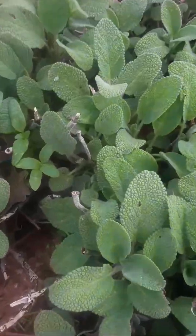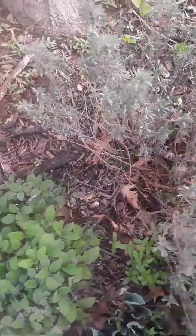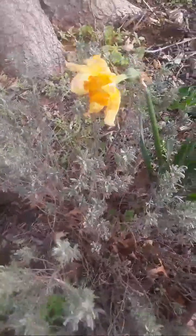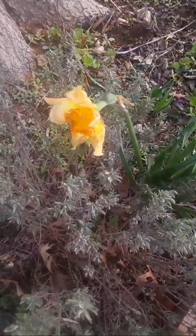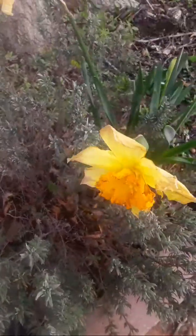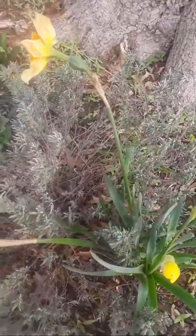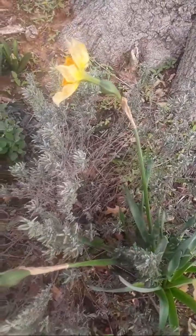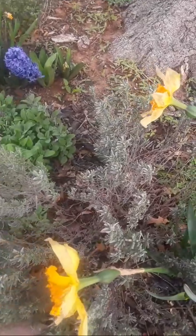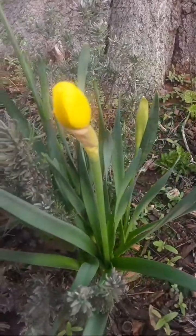Yes, Mr. J, I also love tulips. And I have red tulips. This is a different type. I'm going to try to show it to you. Let me see how I can. There it is. See, that's pretty large. If we consider the height of that daffodil, it's pretty large in comparison to the hyacinth. So this is a different daffodil bloom.